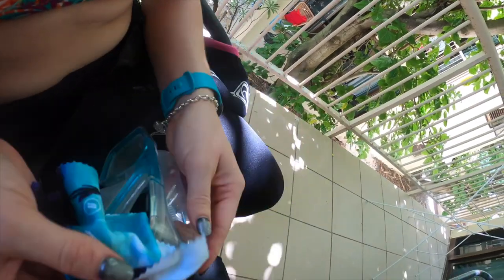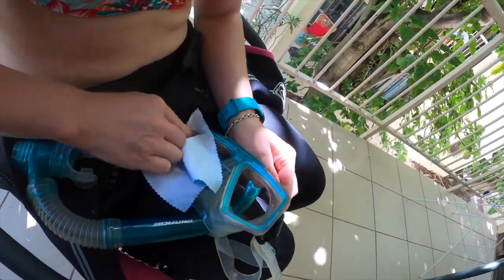Getting in the cloth. Yeah, it's pretty dirty. It's 2 years worth of salt stuck on there.